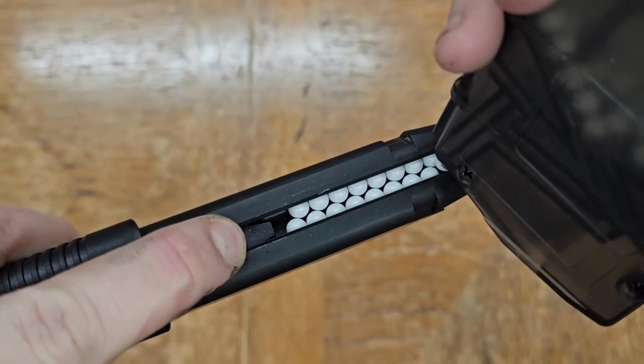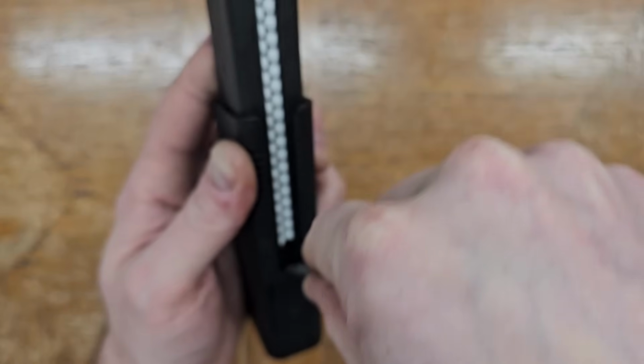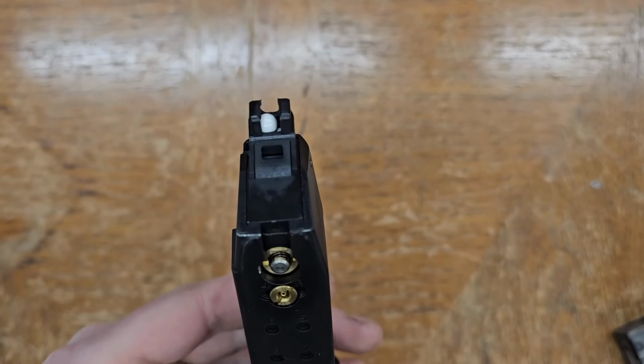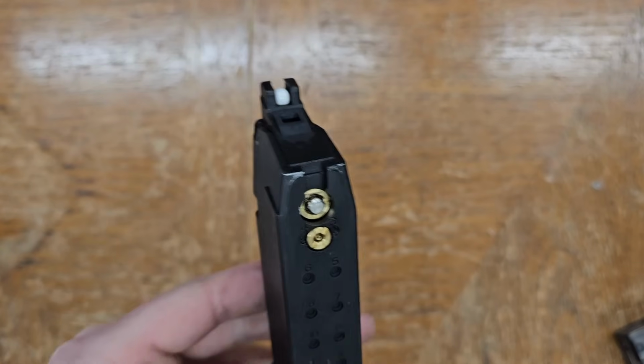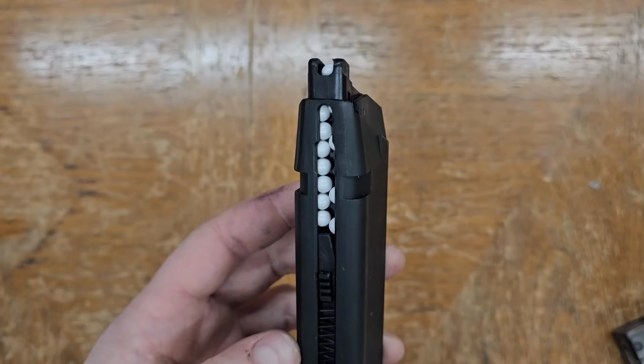That said, note you'll only get 58 or maybe 59 unless you use a tool to push the follower down further. I also want to mention that we have run into sporadic jams in the magazine, likely due to feed lip geometry, which occurs more frequently when the BBs are imperfectly stacked, but will still happen at random with certain mags, even with proper stacking.